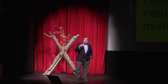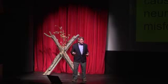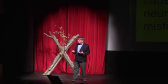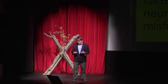Now, what's interesting about ALS, Alzheimer's, and Parkinson's is that they're tangle diseases. They're caused by misfolded and tangled proteins. Could BMAA play a role in tangling these proteins?